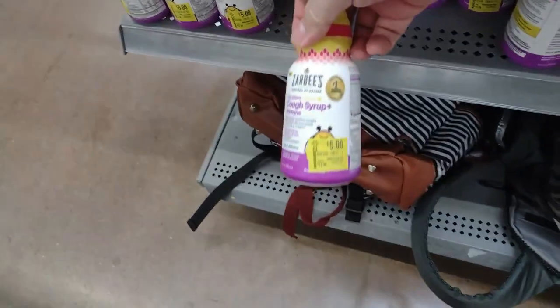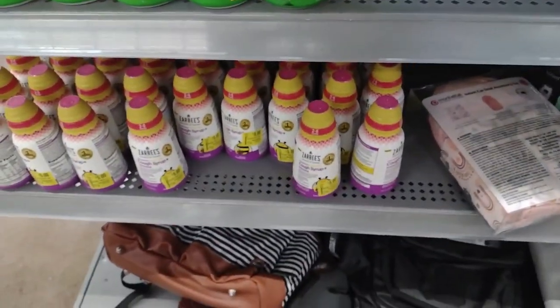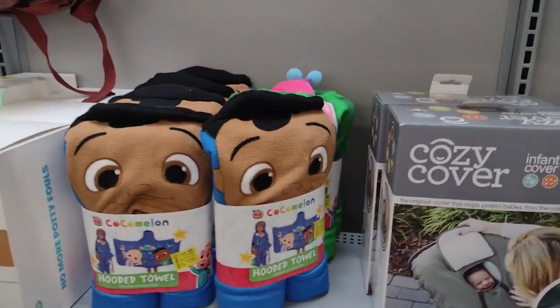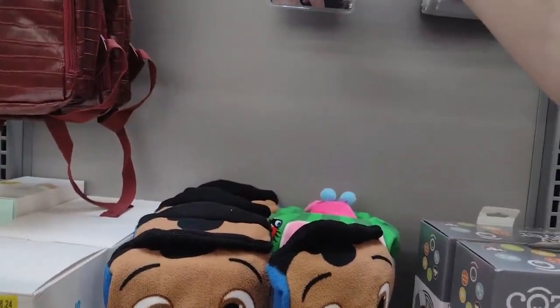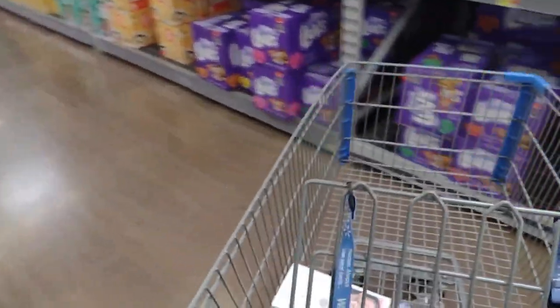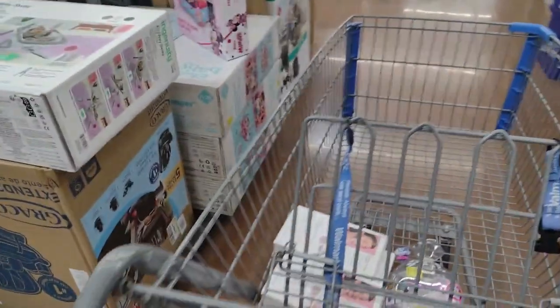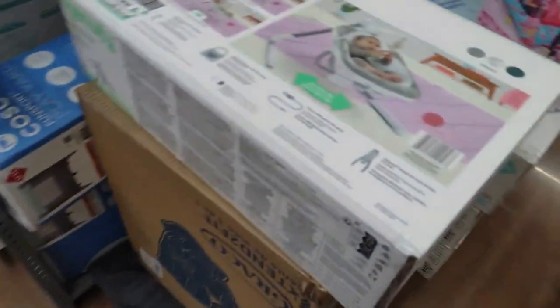Let's get a bunch of these for a buck. All these for a buck. I mean, yeah, some of this stuff is not necessary, okay? You know, we have plenty of kids, and this is not. These items are not necessary to have to raise children.